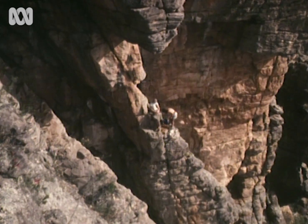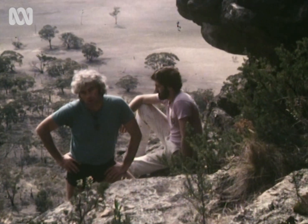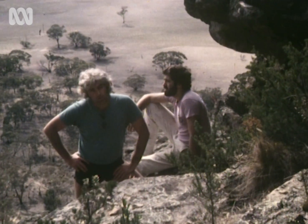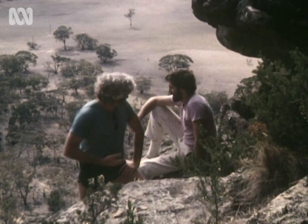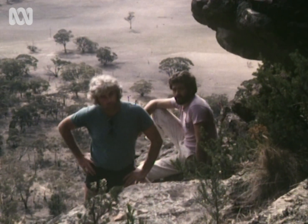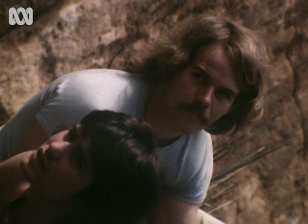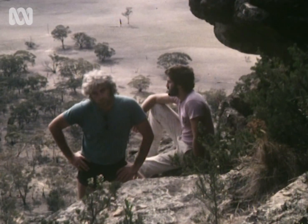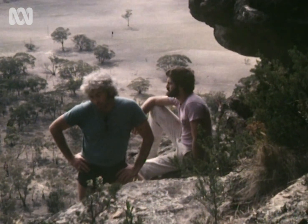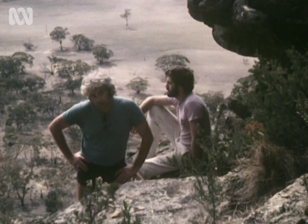This craggy edifice I'm standing on is Mount Arapiles in Western Victoria. And the reason I'm here is because three of Australia's top climbers, Chris Baxter here and down below, Nic Taylor and Andrew Thomson, have promised to show me some of the most exciting and dangerous climbs available to rock climbers in this country. So without further ado, let's have a look at a fun little climb called A Taste of Honey.